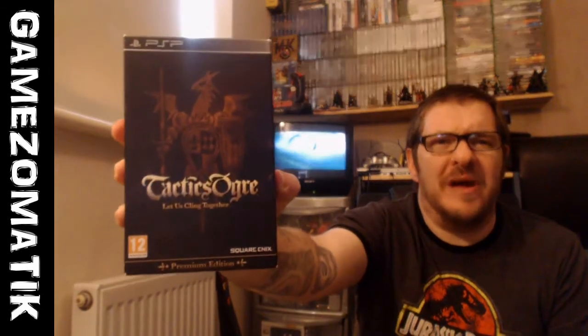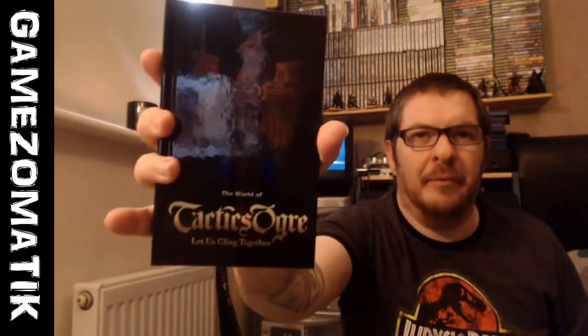So the first game I've got here is Tactics Ogre: Let Us Cling Together, which is a strategy game along the lines of Final Fantasy Tactics, and again, I saw this in a shop. It was really cheap, so I picked it up. This is a really nice addition because it comes with the game, which has really nice artwork on it, but it also came with this little hardback book.